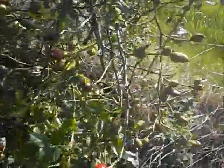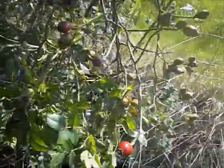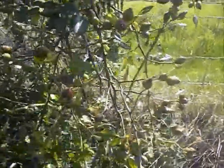Like I say, you can make rosehip syrup and bottle it and keep it for winter. Take a spoonful every day, and it helps keep away your coughs and colds.